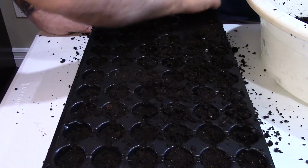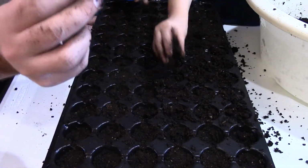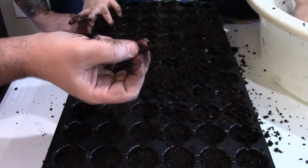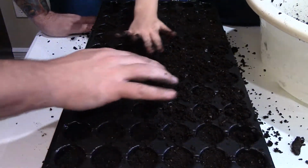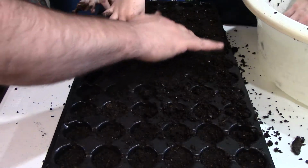And with this potting mix as well, with the seed starter, any big chunks of wood or anything like that, feel free to pick them out. You may just get in the way of the seeds starting new roots.